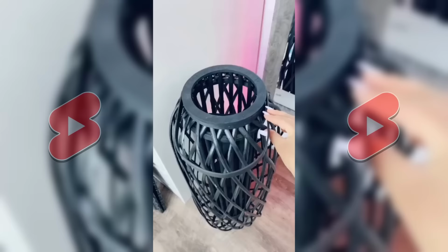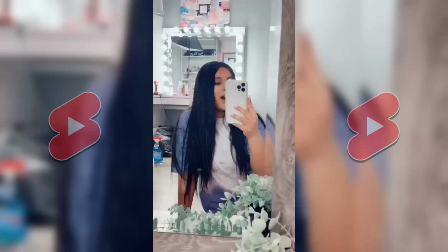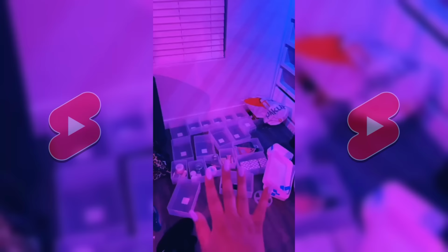I got this decoration from HomeGoods, so I'm going for like a black and white beach theme, so I'm putting it right next to the mirror. Then on accident, I put one of these plants inside, and now I really like it. Okay, it seems like I didn't do anything, but just watch this. Wow, what should I put under there? Next, I'm going to finally organize all my makeup and skincare. I'll see you in part 7.